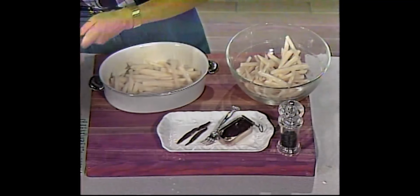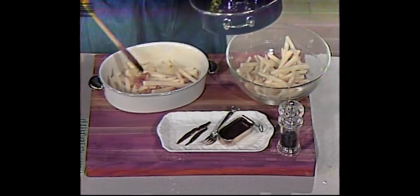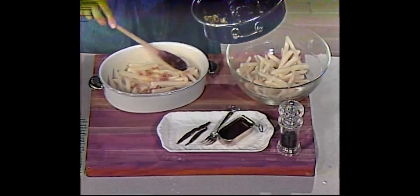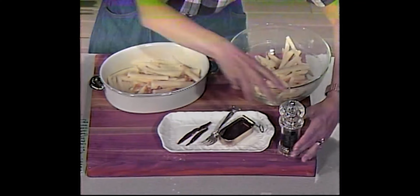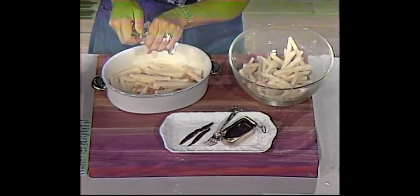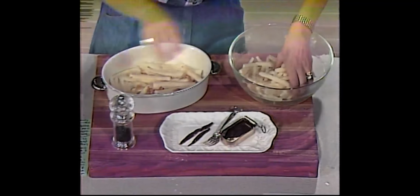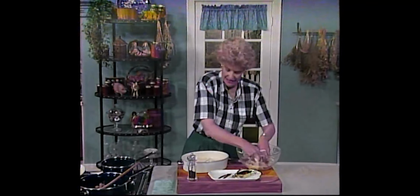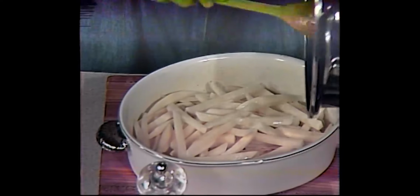Okay, and we're going to add about half of the onions over the top of this and scatter fairly evenly. The milk's going to do some of that for you when you flood it. And then this is a very important part of this recipe, using coarsely ground black pepper for flavor, and be liberal with it. And then repeat with potatoes, like this. Finish it up with the onions.